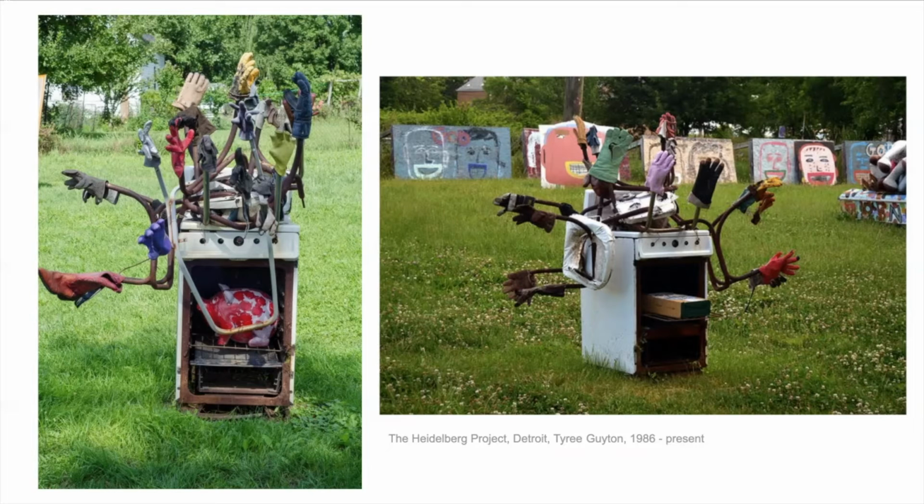And I think this is the same sculpture in different days. Maybe people move around the arms so it's pointing different ways or saying something. What's in the oven? I see a pig. He also liked to paint faces, so you see a lot of painted faces around.